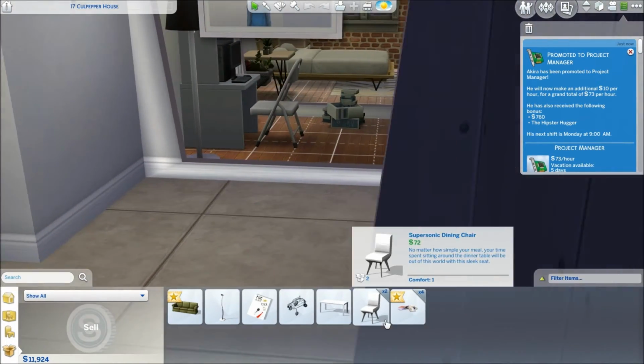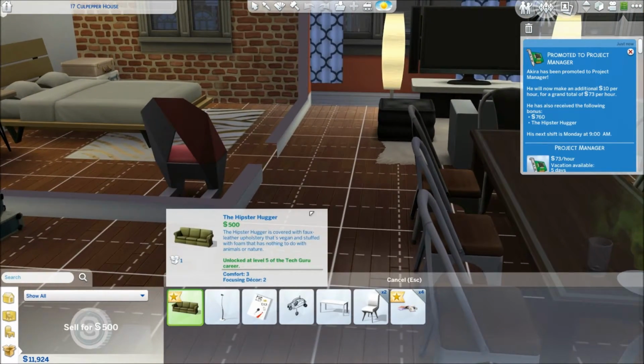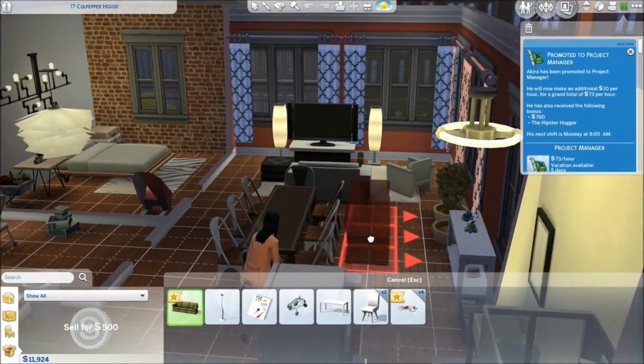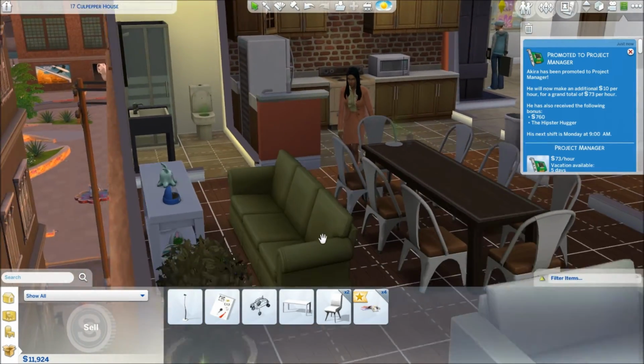Letters by the pile. Supersonic dining chair. Oh, it's this couch. Oh, cool. We got a couch. That's kind of a random thing. Can I put it anywhere? Just want to take a look at it. That's not bad.